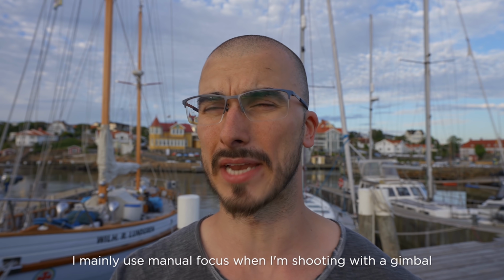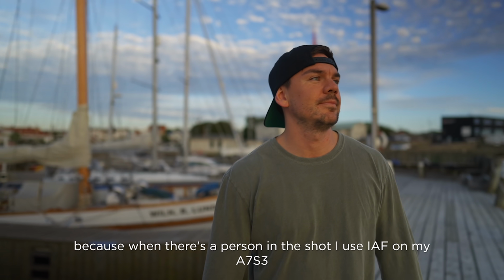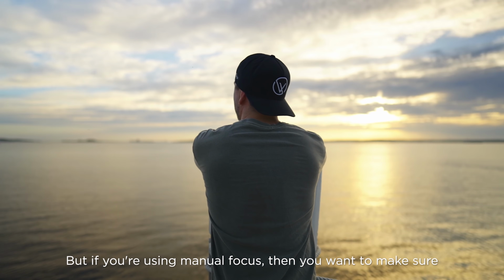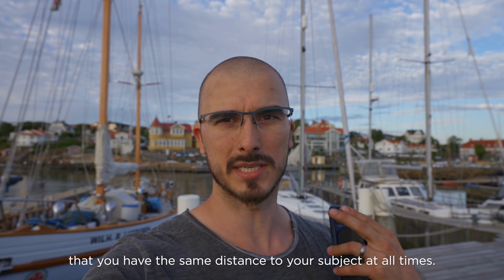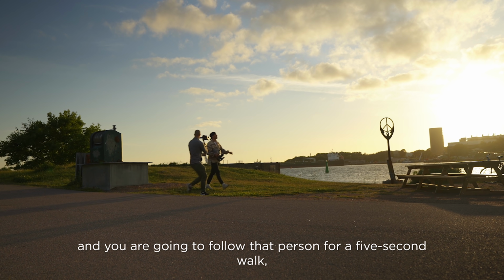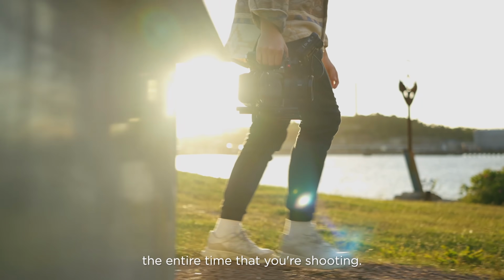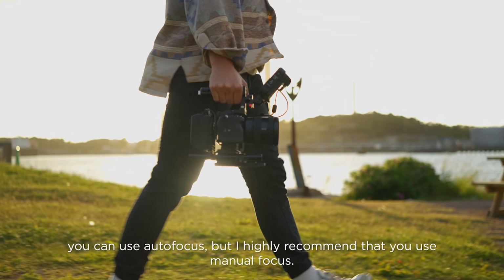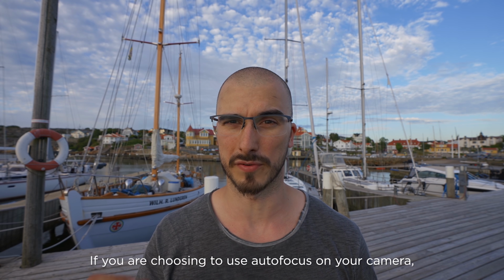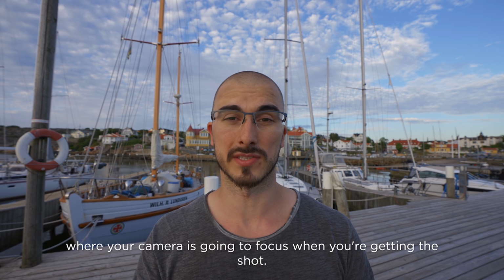I mainly use manual focus when I'm shooting with a gimbal, unless there's a person in the shot, because when there's a person in the shot, I use eye AF on my A7S III because it's so accurate so that I don't have to worry. But if you're using manual focus, then you want to make sure that you have the same distance to your subject at all times. Say for example that you are walking next to your subject and you're going to follow that person for a 5-second walk, then you will have to stay at the same distance of that person the entire time that you're shooting. So depending on what kind of camera that you have, you can use autofocus, but I highly recommend you use manual focus. If you are choosing to use autofocus on your camera, do use spot focus or zone focus so that you know where your camera is going to focus when you're getting the shot.